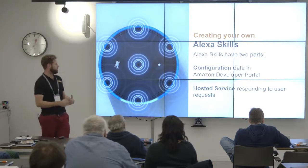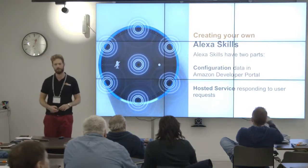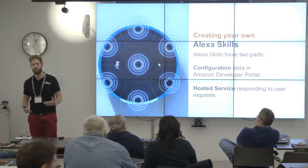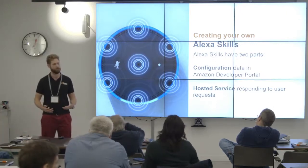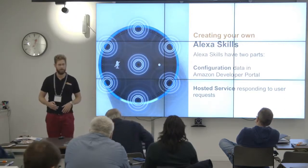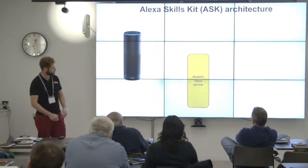The second half is a hosted service that sits behind the Alexa platform that actually provides the information that you're looking to provide. So this might be an API endpoint that already exists. So if you've built mobile applications providing this kind of information or providing interfaces to your applications, those APIs can be addressed directly. Otherwise, we'll talk a little bit through a few examples of building these hosted services on AWS from scratch to help you guys get going.